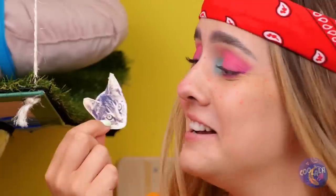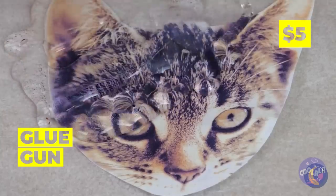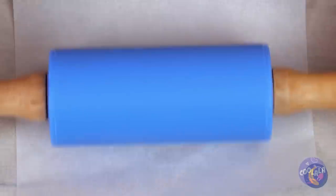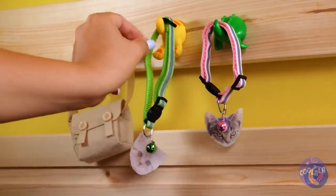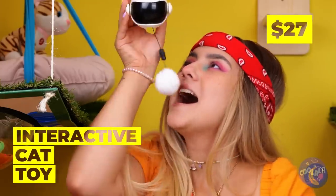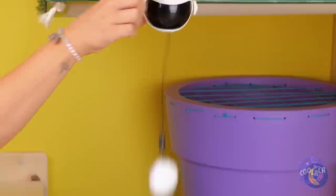I think you've got a little something there. Oh, that gives me an idea. Add hot glue, press it down, and it's as good as laminated. Perfect for keychains or personalized collars. This cat toy's interactive. Let's add it to our collection. Cats sure have good taste.